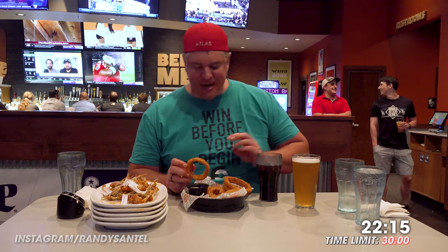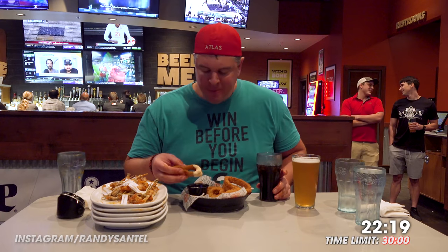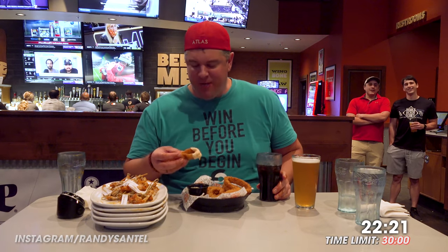This is a Texas blonde beer that I'm gonna celebrate with. I didn't expect it to be that big, but I guess everything's bigger in Texas. And my mouth is freaking still on fire.